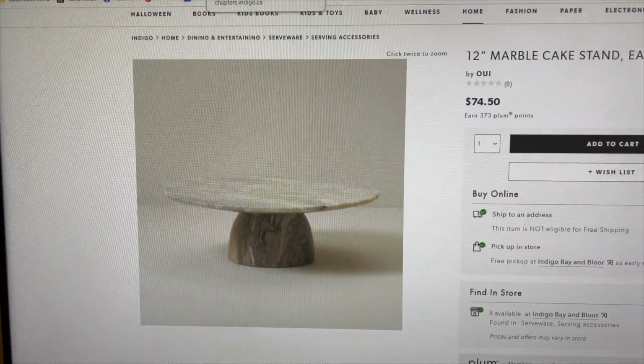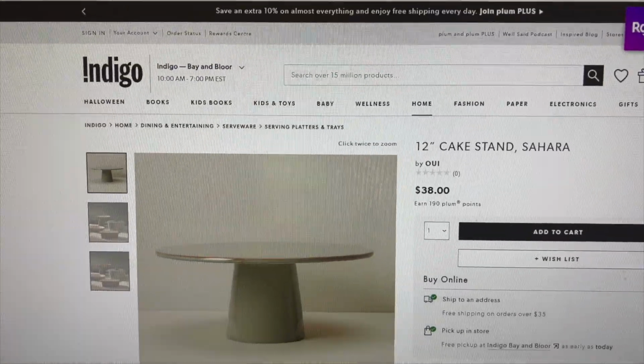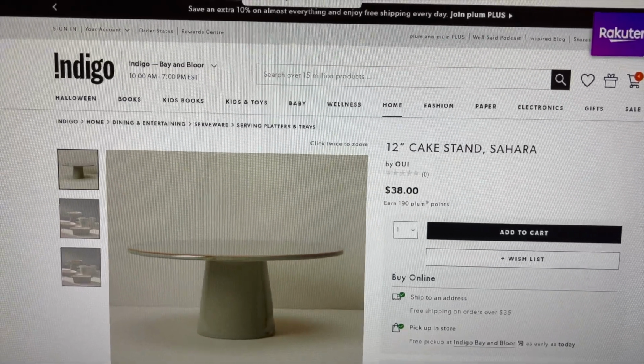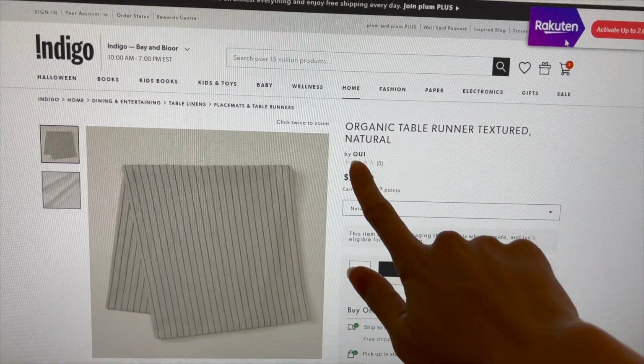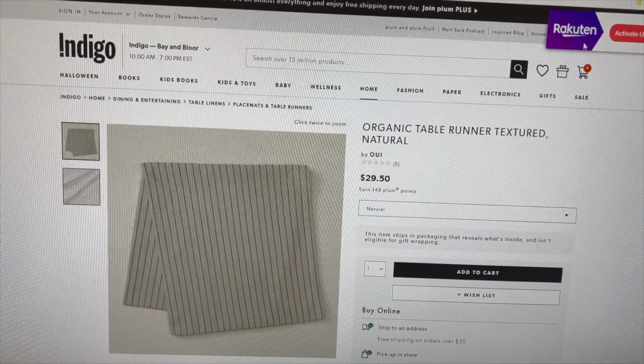So there's this kind of marble cake stand that's really beautiful. This one's a lower price, but it's a beautiful green color. And then also this. I thought that would be super nice for fall, but this brand that they carry has a lot of stunning things, including tons of vases.